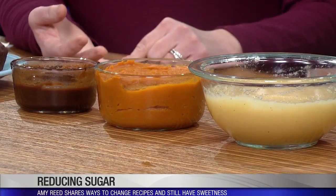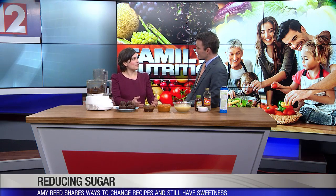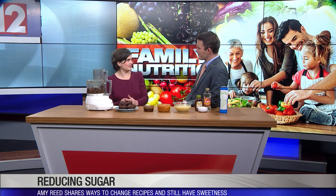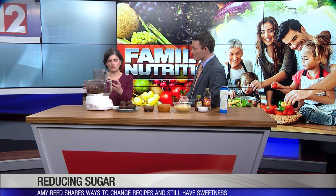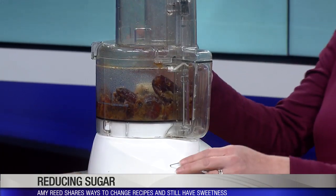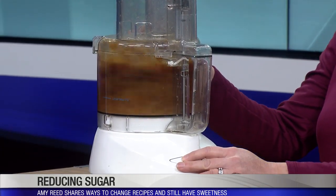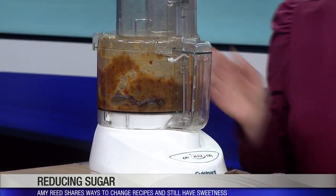Natural sugars in fruit, starchy vegetables, and milks that aren't sweetened, that's all natural sugar. We're not worried about that. We're worried about the sugar that comes in processing, so the added sugar. To make a date paste to add to baked goods, you would soak dates in water, at least 10 minutes, to get them soft. Then you can just puree them in a food processor, and it'll make a nice smooth paste that you can then add to baked goods.